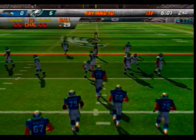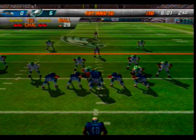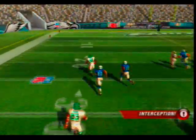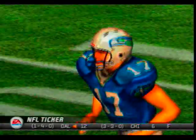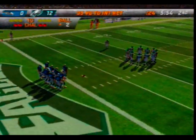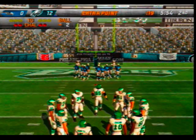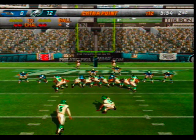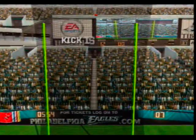It's first and 10. We'll start the drive at the 29-yard line. The Eagles come out in a nickel package. Gets rid of it. The defenders got it. The 30, the 20, the 10. He dives, touchdown. He takes that one all the way. Comes in for the extra point. The point after is good.